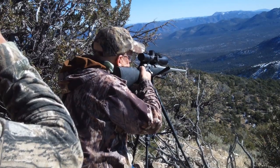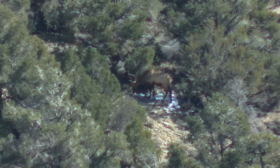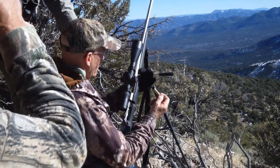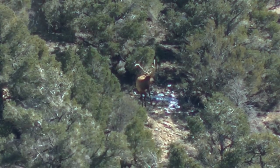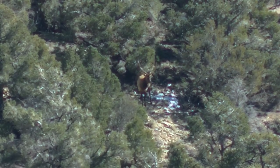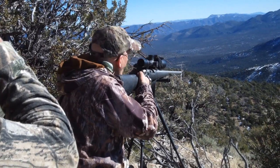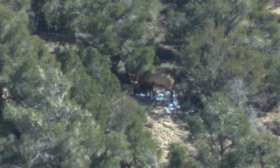Three bulls, we could never find the third one. Found the two, and Dad ended up getting a shot. What was it, Tom? 590 yards. There you go. Didn't even flinch. Tough shot for someone who hasn't shot long range before, but he missed it, but not by much. That was a nice bull.